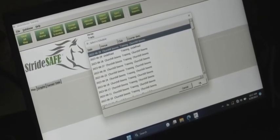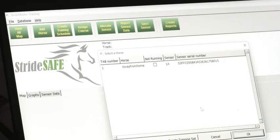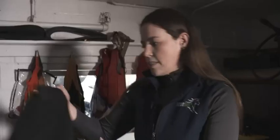We assign them a course. It's training at Churchill Downs. Dr. Denise McSweeney out of Washington State University. It takes a couple minutes for them to sync with our satellite. Is helping to develop StrideSAFE. Take a saddle cloth, open it up here. I'll pop the sensor in here.